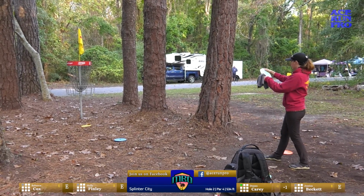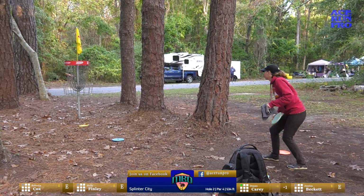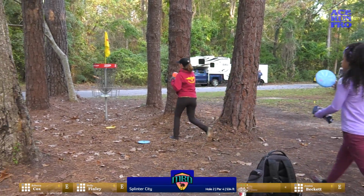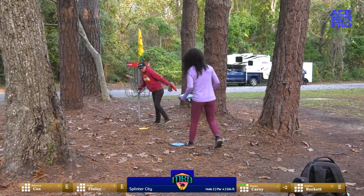We've got Deanne Carey, current leader, putting for birdie. She gets it. Two birdies in a row. Absolutely. It's the start we all want.